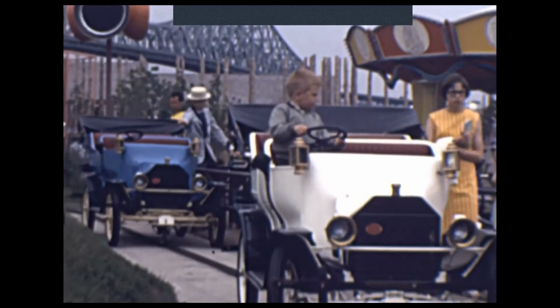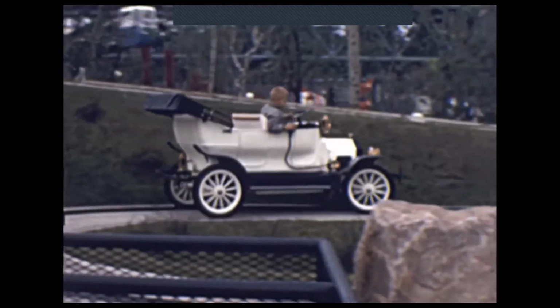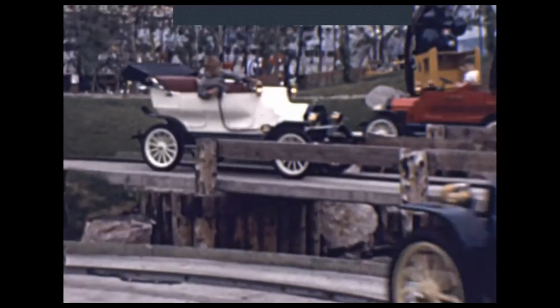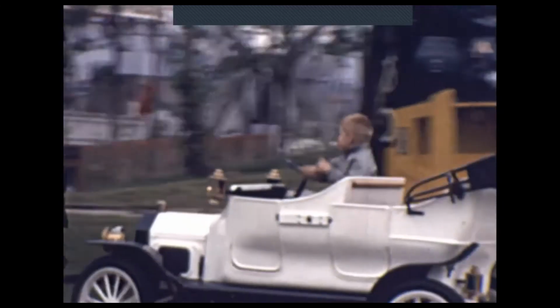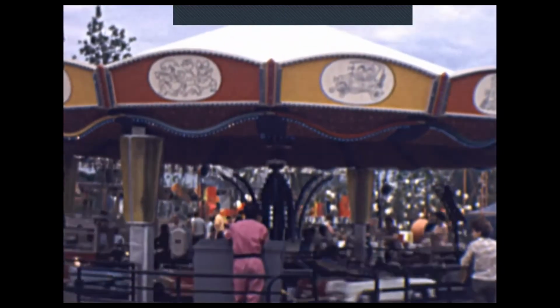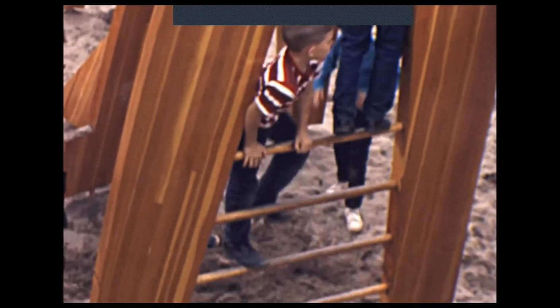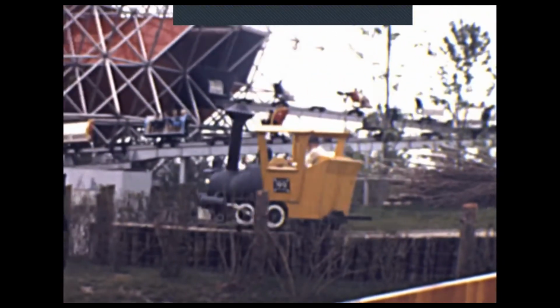Antique car ride, always popular, even at theme parks and things today. So Junior here whips off and he's having a great time. Old 99, the train, we'll see more of that going by in the background in a moment. Big playground that they had there for kids to go off and burn off some energy. An old 99 train ride going around.